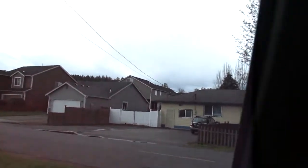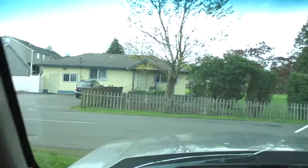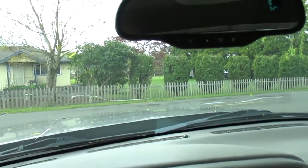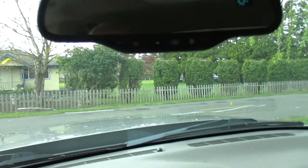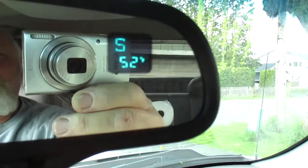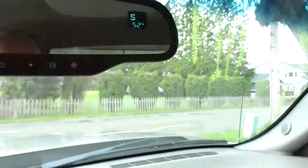Okay, folks, time for another adventure. Time and temperature check is 12 hours. Today is Tuesday. Temperature is 52 degrees.